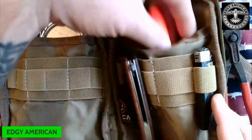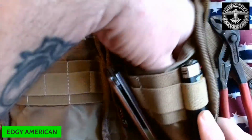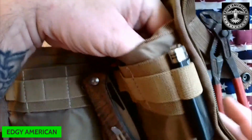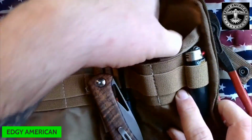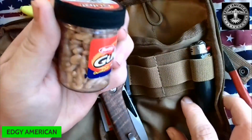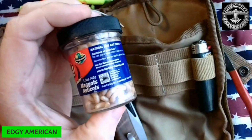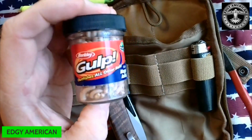In the back side here, I just keep a handful of floats. Don't need many of those. There are things in nature that float, so I try to stay on the smaller side with my gear in this pack. And this is something that I've caught a lot of flack about. I've heard that this is a waste of space, a waste of weight. I disagree, and this is why.